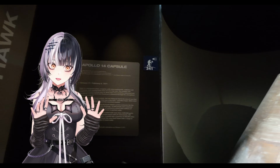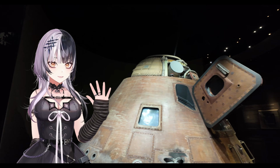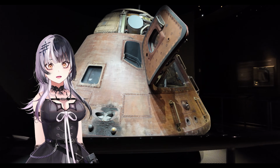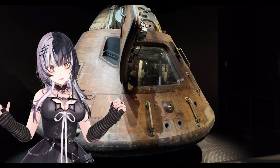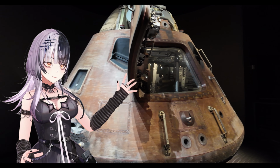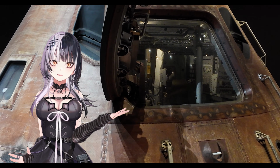For those who don't know, the Apollo spacecraft has two components: the service module and command module. The service one handles life support, power, and propulsion while in space, while the command one houses the living quarters complete with mission computers and navigation systems. The service module is the part that detaches when it returns to Earth, so Kitty Hawk here is the only part of the spacecraft to return from the mission.